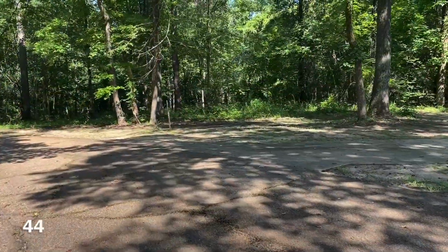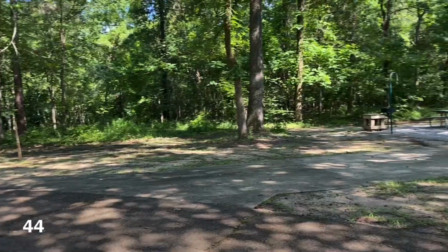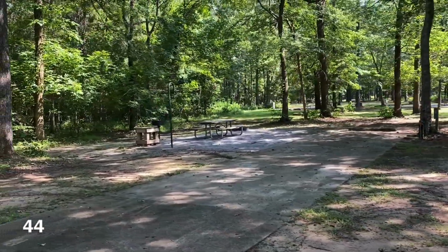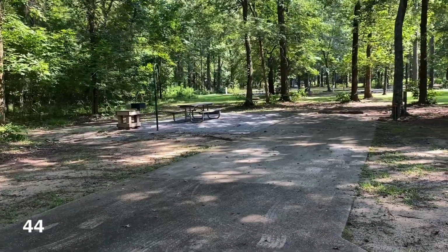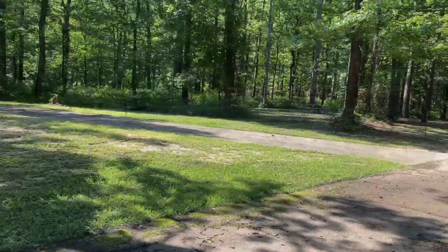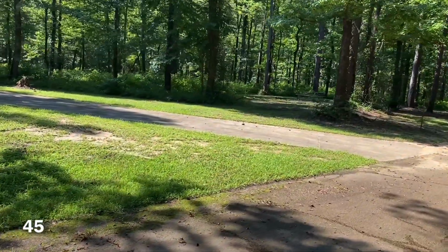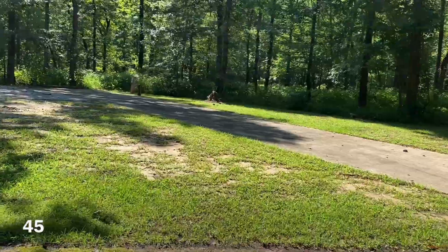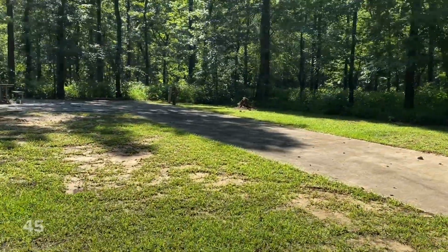And as we round the curve, 44 is a site kind of off by itself. Lots of shade. Can see the next loop sites in the distance behind you. Site 45 on the inside of the loop. It is a little uphill slope to get to your flat concrete pad up there though.